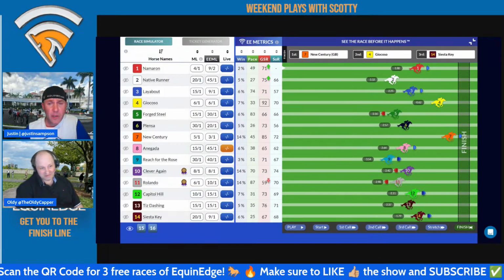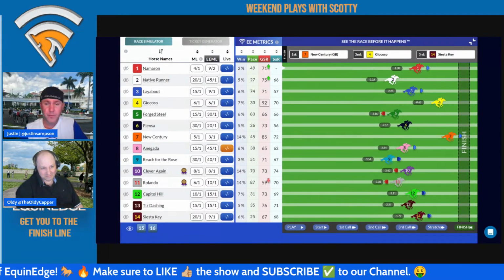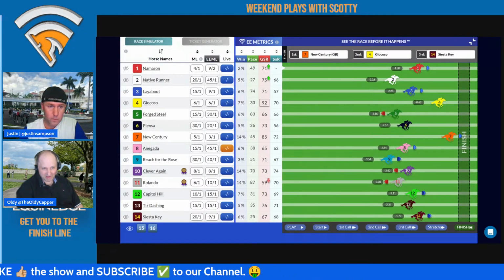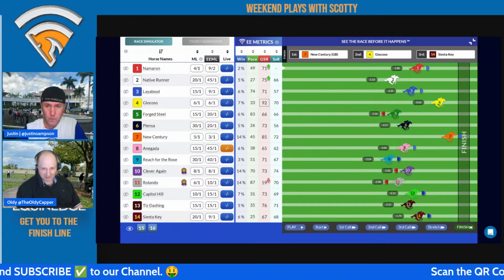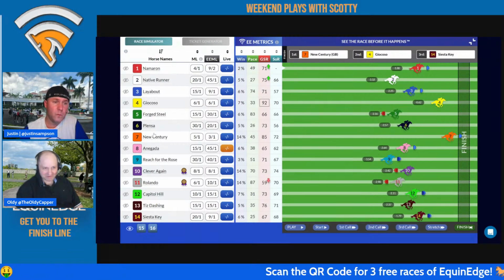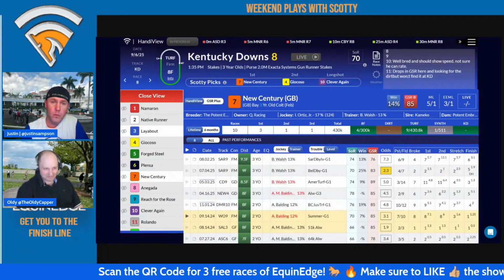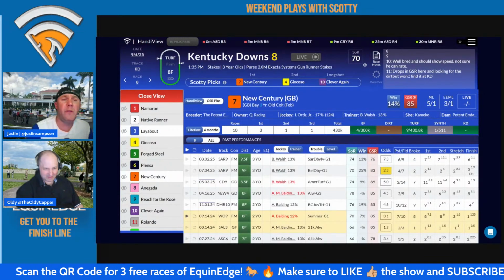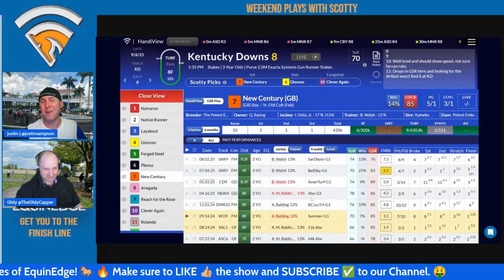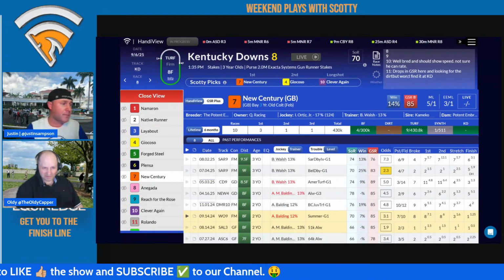But no, I think the 7. I agree with you. The 4 did win a grade 2 last time out at Colonial, but Colonial doesn't always transfer elsewhere. But that's the best win, I think, in this entire field. This is just a stakes race, but it's got a $2 million purse. And of course, Gunrunner is known for his turf running.